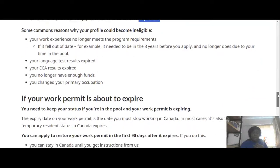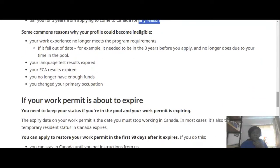So yes, some common reasons why your profile could be ineligible: your work experience no longer meets the program requirements, your language test expired, your ECA result is expired, you no longer have enough funds, you changed your primary occupation. So please just maintain everything that you have filled on your profile. Maintain it, and ensure that you have enough time.